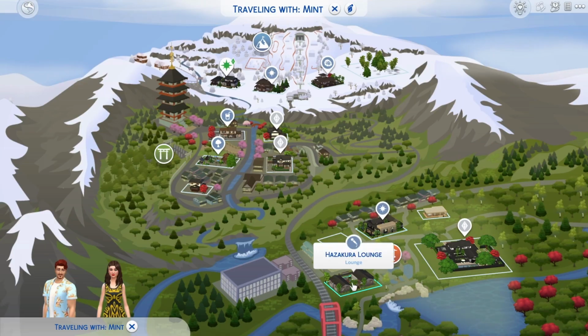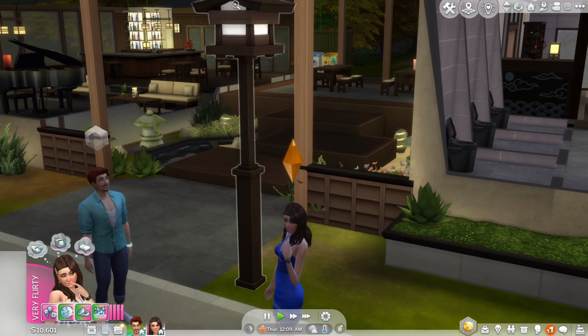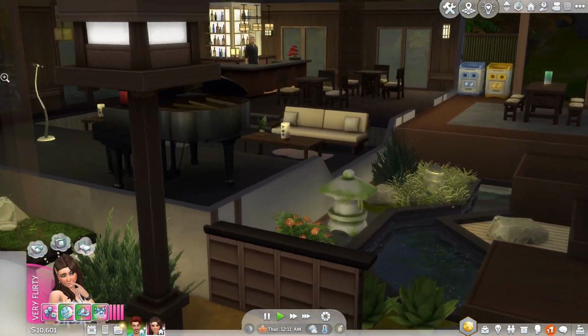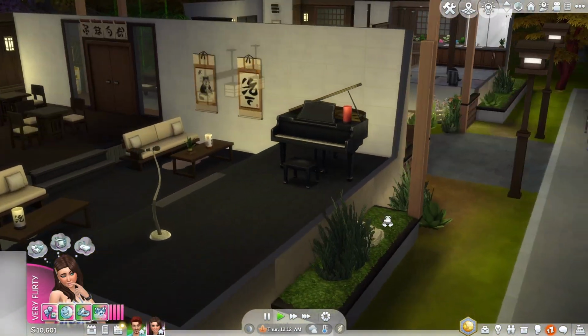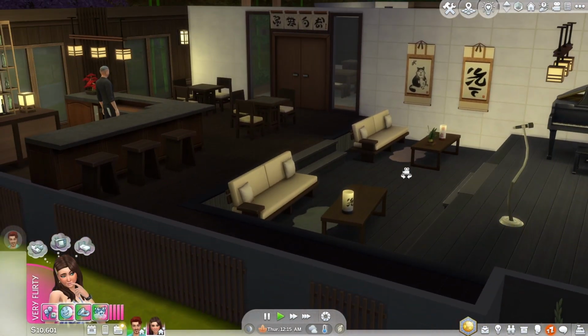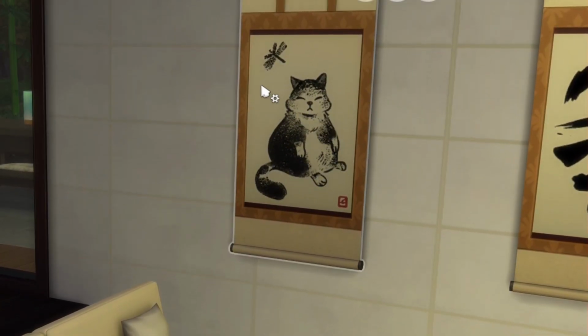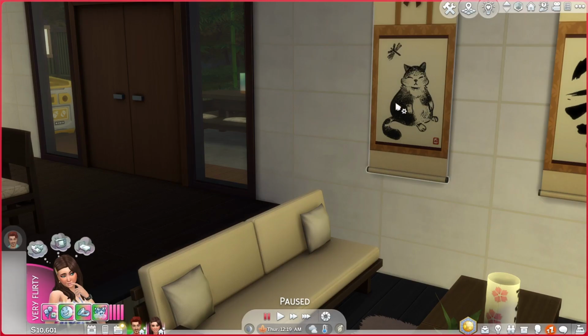Now, the other option in town is the local lounge. Offers a chance to get your juice on again, have a bit of a dance maybe, but also to embarrass yourself with this microphone or piano here up on this stage. And oh my god, this cat is extremely cute. Yay. It looks like a pudding.